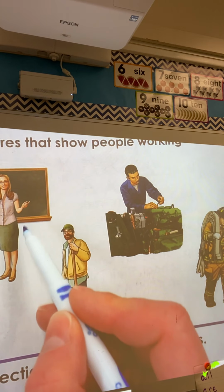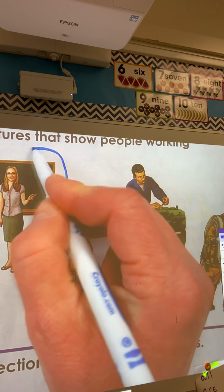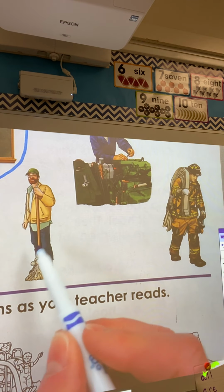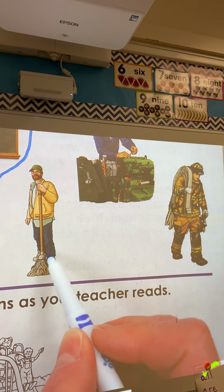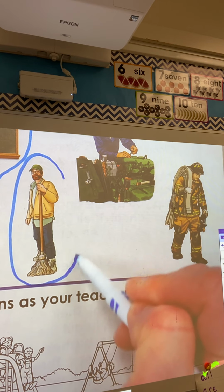Does a teacher work at a school? Absolutely. Lots of teachers work at a school. There's lots and lots of teachers at a school. How about the custodian? Does the custodian work at the school? Yes, the custodian helps keep our school nice and clean. You bet.